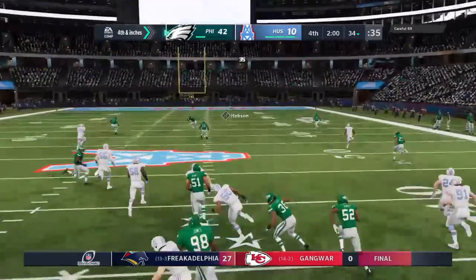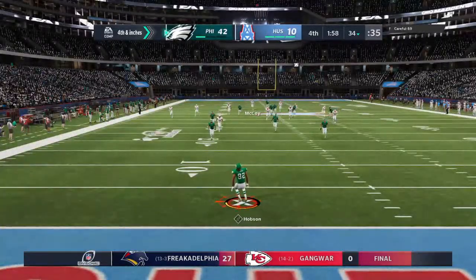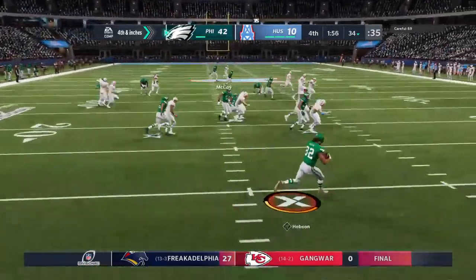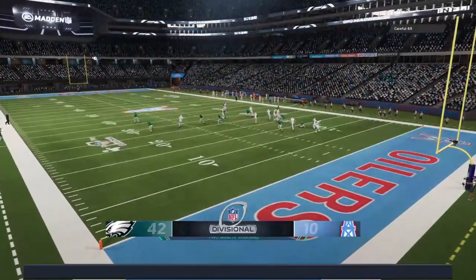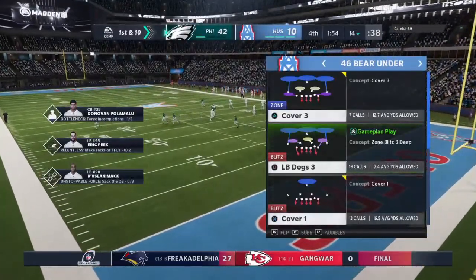He steps into this one, and this is a rocket. This is fielded inside the 5. And we are inside of 2 minutes left in this lopsided affair. Here we go.